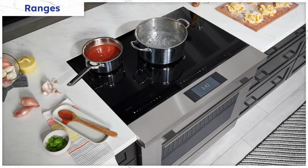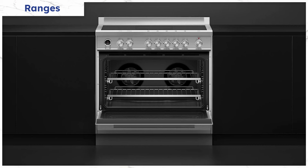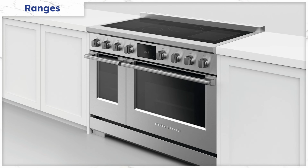However, for induction ranges, I'm not so sure. Yeah. Monogram is really nice. I love the controls. It's super deep. And Fisher Paykel isn't. And I really like that Fisher Paykel 36-inch with the 2 bridge burners and the power burner in the middle. And their 48-inch, I like. It's a decent execution. Probably the best 48 now going.